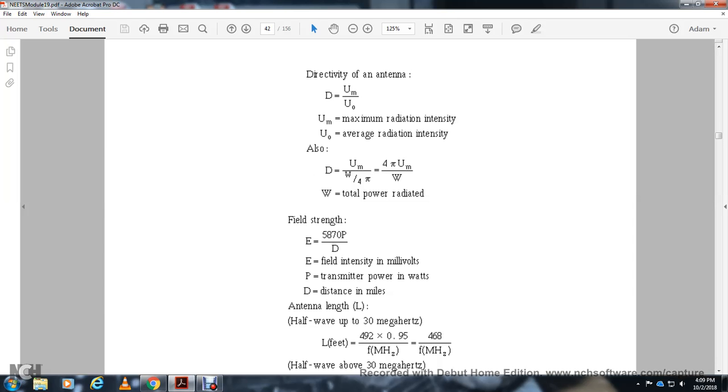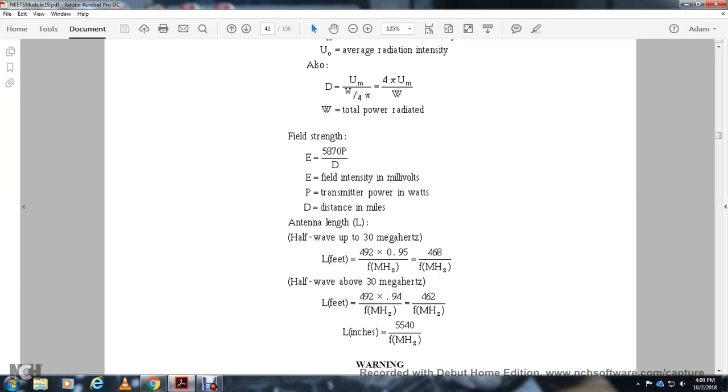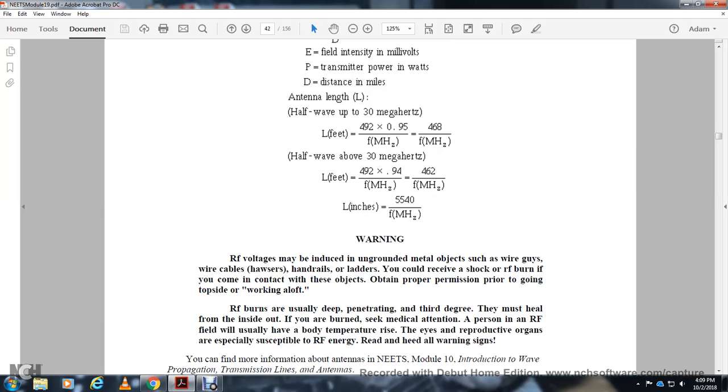Field strength. Voltage is equal to 5870 times the square root of the transmitter power in watts divided by the distance. Manual antenna length for a half wave up to 30 megahertz is 468 over the frequency in megahertz. For a half wave above 30 megahertz, the antenna length is 460.92 plus 9.4 over the frequency in megahertz, or 462 over the frequency in megahertz. Antenna length in inches is 5540 over the frequency in megahertz.